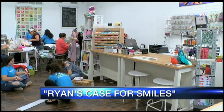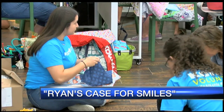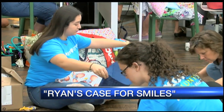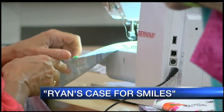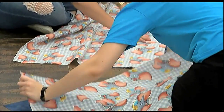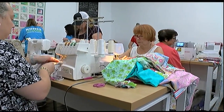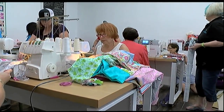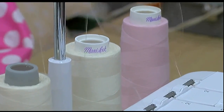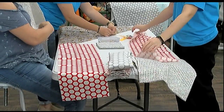A sewing store in Sarasota is giving back to the community one pillowcase at a time. The Modern Sewist held a fundraising event today to help with the project called Ryan's Case for Smiles. Cindy Kerr started the project more than a decade ago after her son was diagnosed with terminal cancer. She began making pillowcases for children to serve as a reminder of home while they are in the hospital. Once the pillowcases are made, they will be distributed to 9 area hospitals, including Sarasota Memorial.